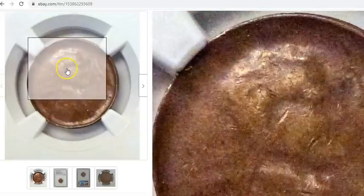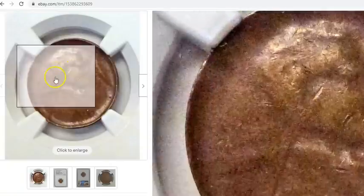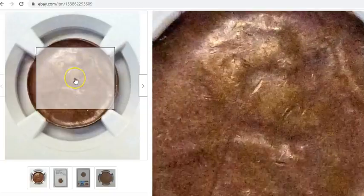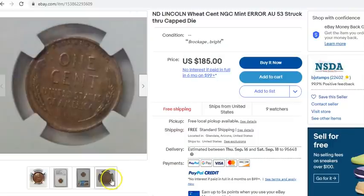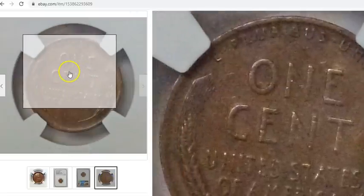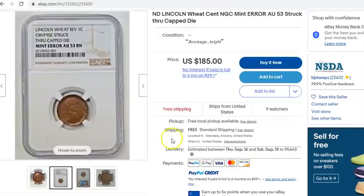So a later stage die cap will flatten out to the point where it's almost paper thin, but still stuck to that hammer die. And it'll produce coins that look like this, where you actually have some semblance of design detail on the coin. But if you look on the reverse, the coin is pretty well struck. All right, so this is undoubtedly a struck through cap die. This one right here, this type of error, I'm really kind of split on.